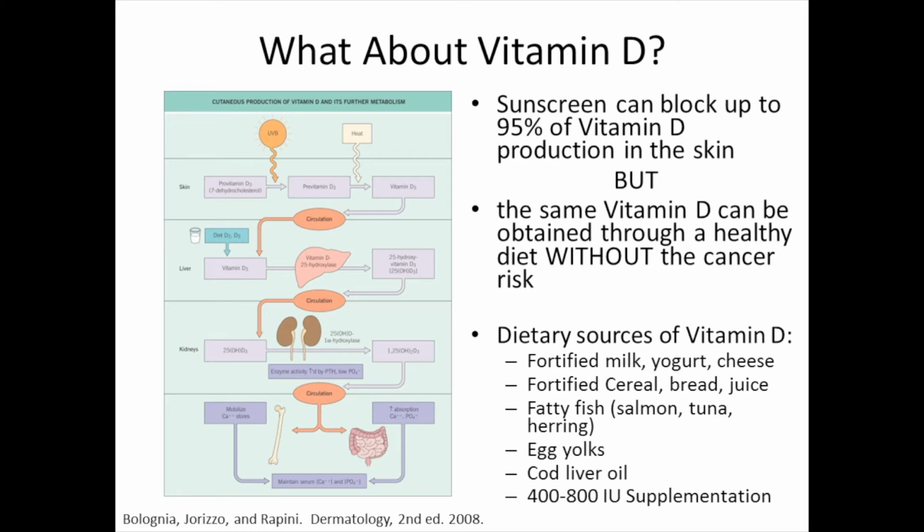And here in the U.S., we fortify our milk, our yogurt, our cheese, our cereal with vitamin D. So there should be plenty of ways to get vitamin D through the diet. Fatty fish is naturally a rich source of vitamin D, as are egg yolks and cod liver oil. And then I recommend that patients who aren't able to eat a healthy diet or don't want to eat these things discuss supplementation with their physicians. Particularly for my renal transplant patients, I don't want them to start vitamins without discussing it with the team. But vitamin D deficiency due to sunscreen use is extraordinarily rare. And I tell my patients, if you're able to be so compliant with your sunscreen that you develop vitamin D deficiency, I will give you a gold star, because I've never seen it happen.